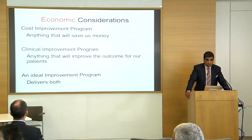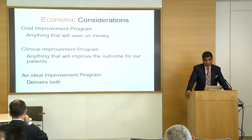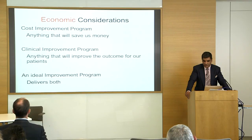A cost improvement program or protocol is what the managers love. It's anything that will save us money, is how they put it. Of course, from our perspective as clinicians, we're interested in clinical improvement programs, anything that will improve the outcome for our patients. Now, I'm not saying at this point minimally invasive cardiac surgery does that, but I do believe it has the real potential to do so, and we're beginning to see in experienced hands that it does do that.